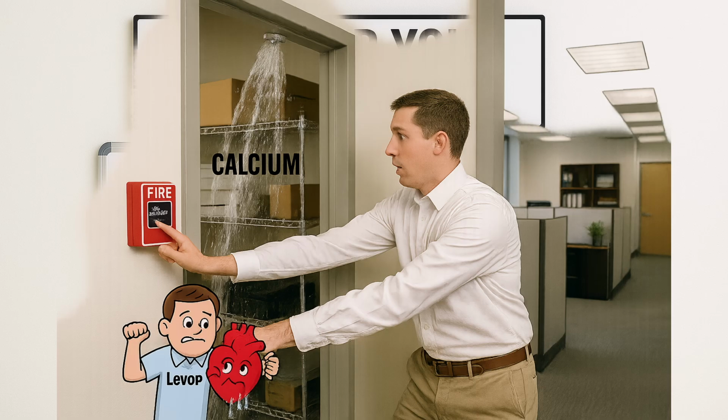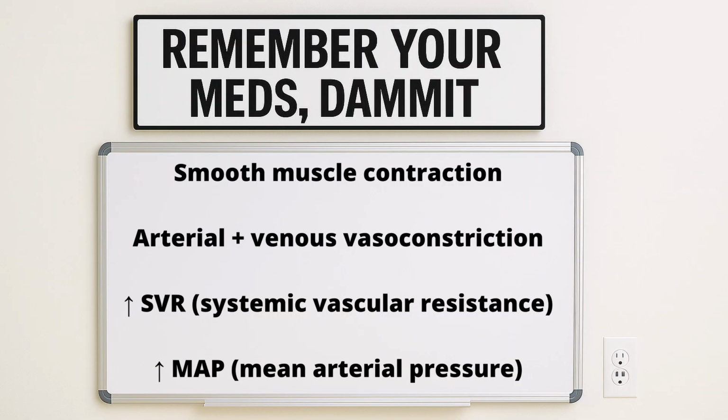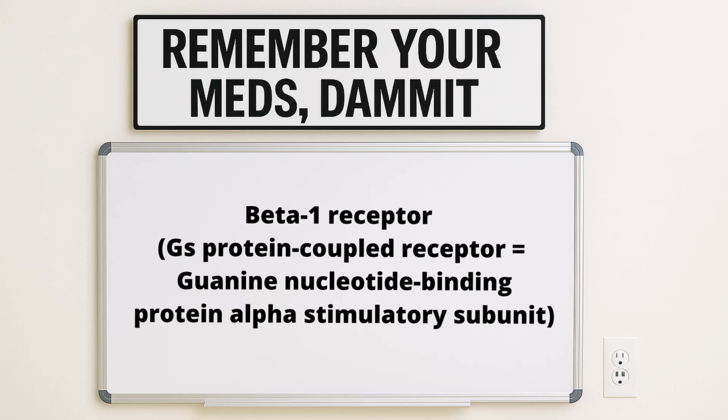Picture our office example, and the IP3 is pretty much pulling the fire alarm in the closet. Suddenly, all this calcium is released all throughout the office. Water pouring down, it's the calcium pouring out, which all together inevitably increases smooth muscle contraction, arterial and venous vasoconstriction, and increases the SVR and also increases the MAP. All right, so that is everything within the alpha-1 adrenergic receptor.